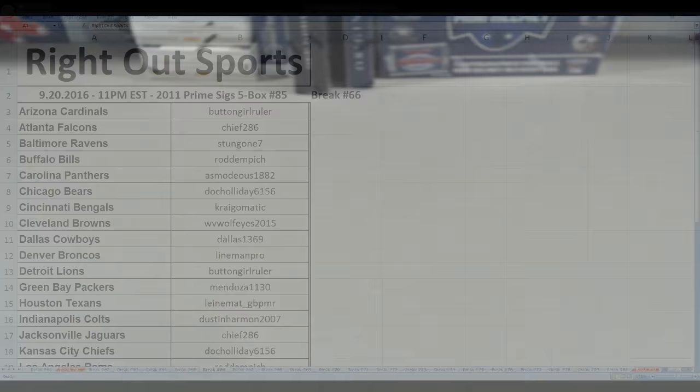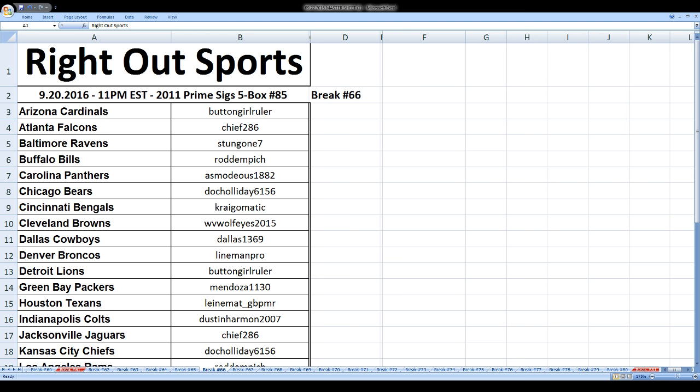Alright, now let's do a 5-box break of 11 Prime Sigs. This will be number 85. Got Button Girl up top. It's a 5-box break, half an inner case. Chief, Stung 1, Asmodeus. Good to see you, sir.